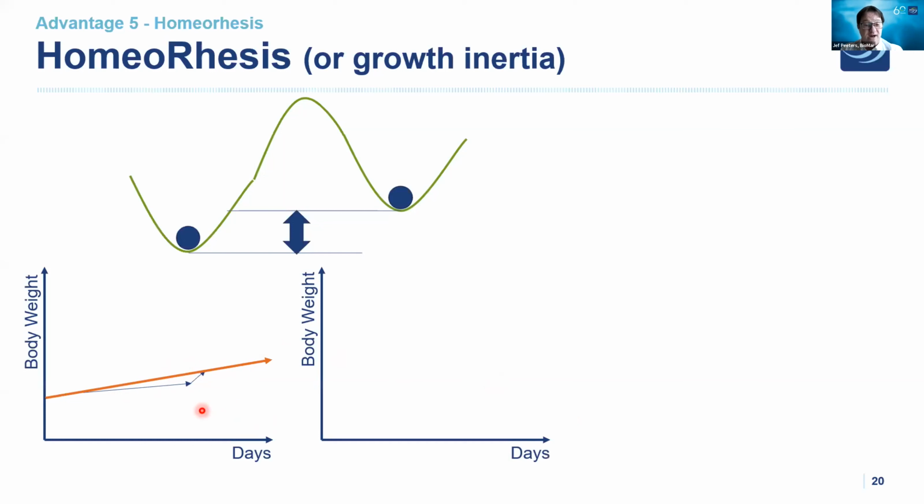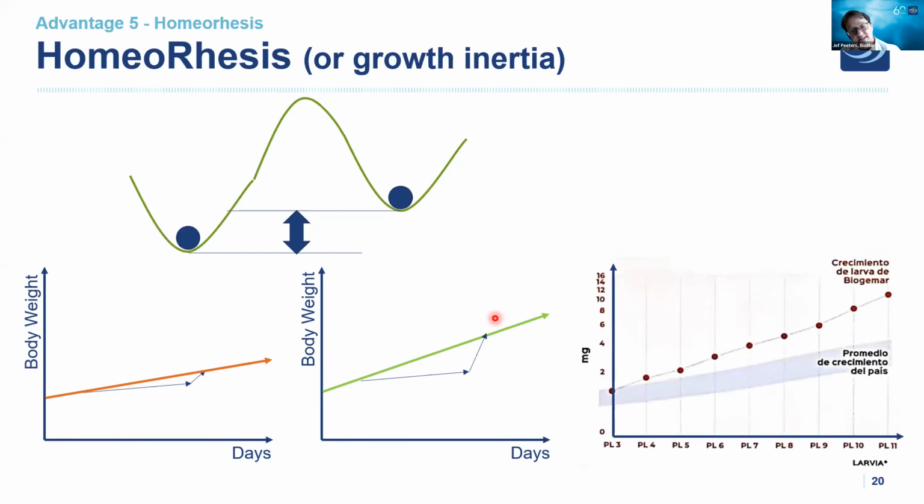So what happens if we have a higher growth rate? We want the same. We want our animals, if they grow like this, to then return to the growth. We can see this again in the graph that I showed before, where at a lower growth rate, the larvae will regrow to a lower growth rate, but what we actually want is this homeorhesis. This homeorhesis is actually a willingness of the animal to remain in the same growth, even if the growth is perturbed by one or the other environmental factor during molt.